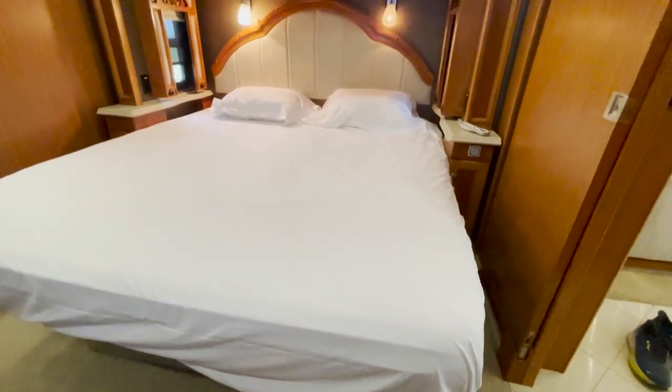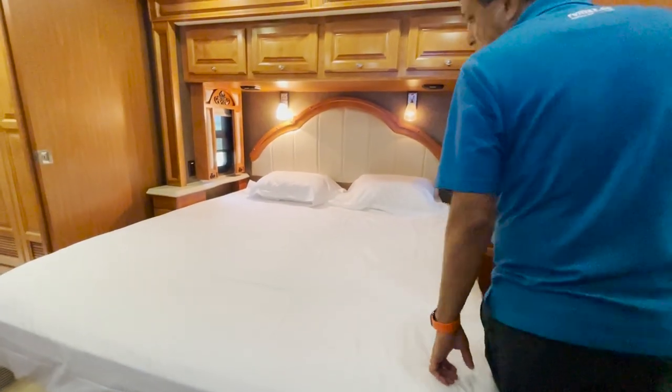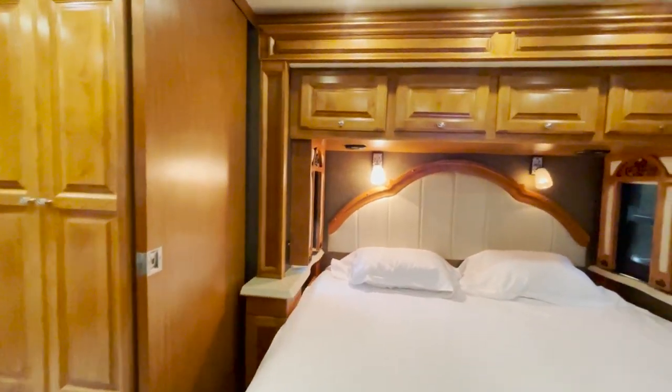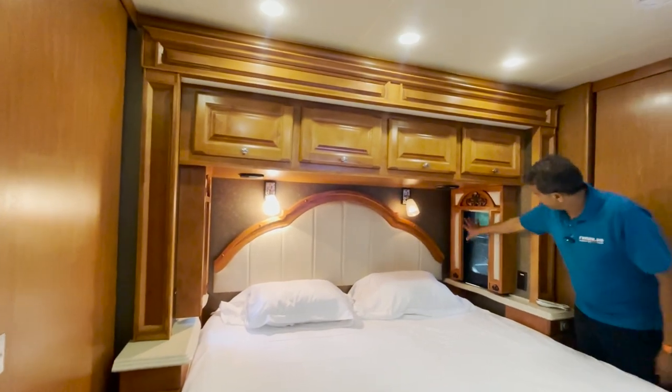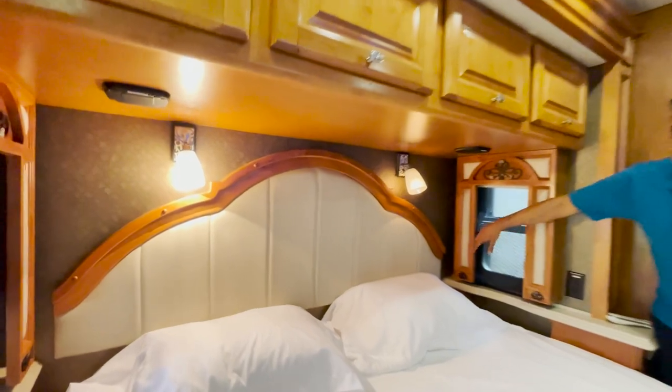Got a king size bed here. How about that? Or you could also have new carpet for maybe $500-$600. Okay, the carpet's in decent shape. It's got little wear, consistent with being a 10 years old motorhome. We have the same slow rise with the chain, dual day and night shades on both sides.